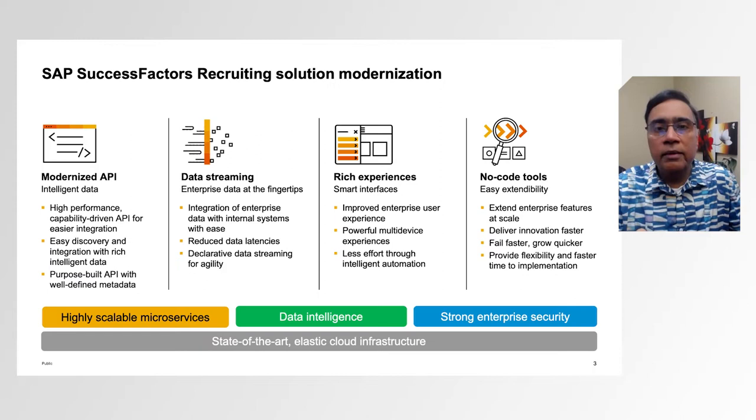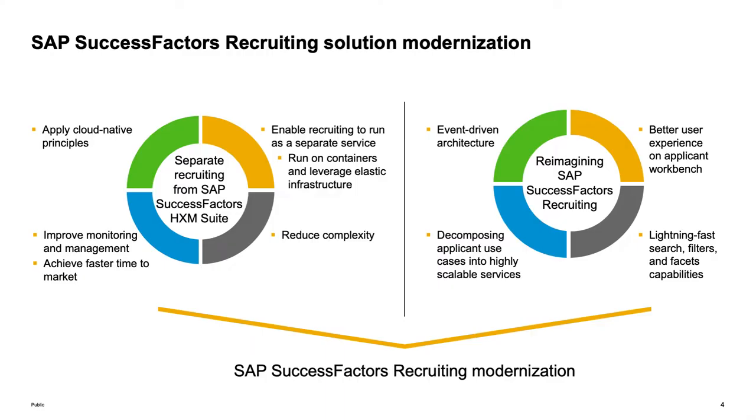With that background, now we'd like to showcase an example of modernization journey underway in our recruiting. Saju, I'd like to hand over to you for us to take us through the recruiting journey there. Thank you, DV. As DV gave an overall picture about modernization strategy, now let me walk you through the actual journey on how we have achieved the recruiting modernization in HXM.